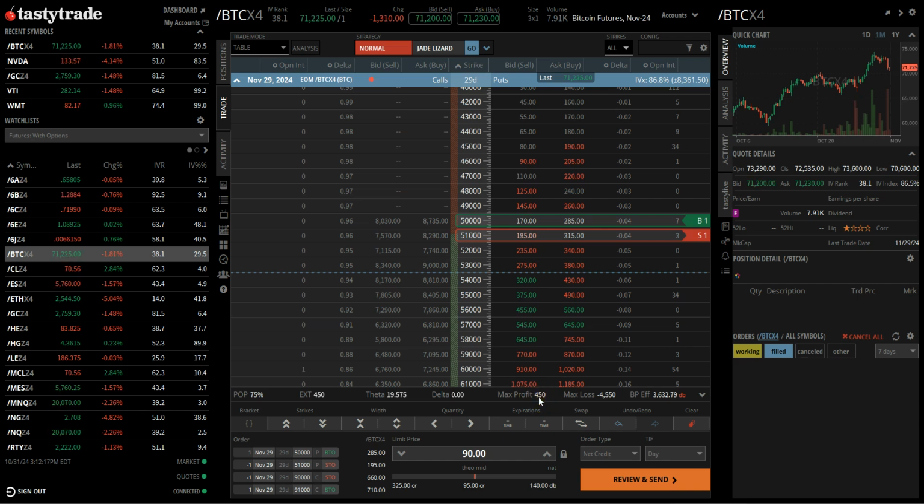It's your money to keep, but the caveat here is that you need the buying power tied until you close this trade. The theta decay 19.57, let's call it $20 every day in the next 30 days. This option will lose $20 of its value, $20, $20, $20 until this goes to zero. The POP 75% means that there's a 75% chance that Bitcoin will stay between 50,000, 51,000 and 90,000 on the call side, and anywhere in between in the next 30 days.